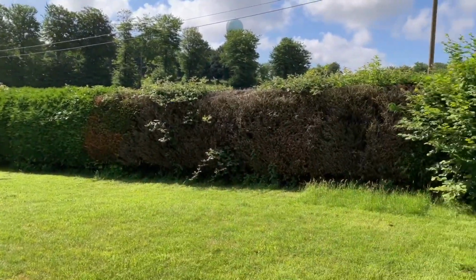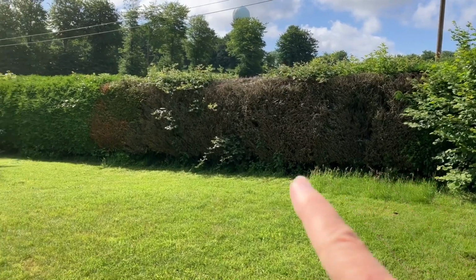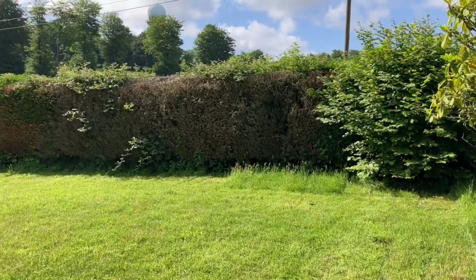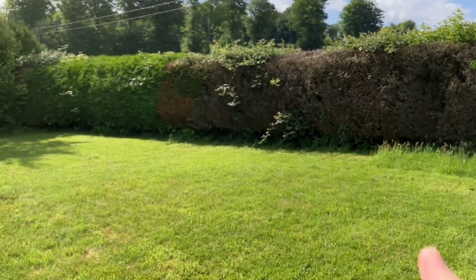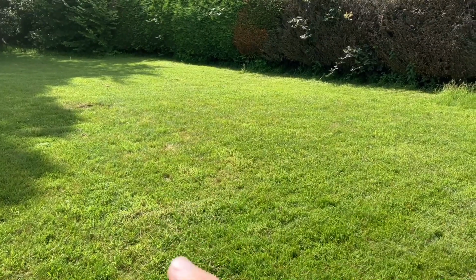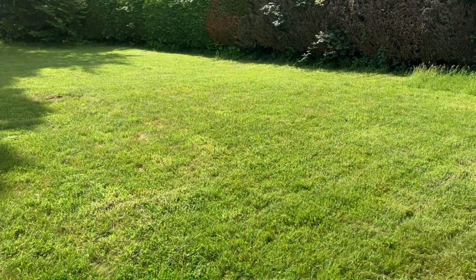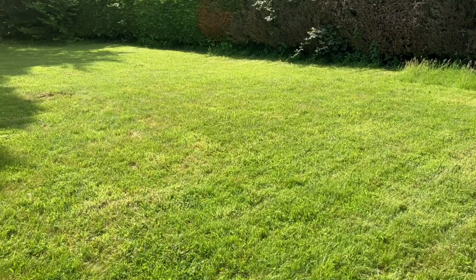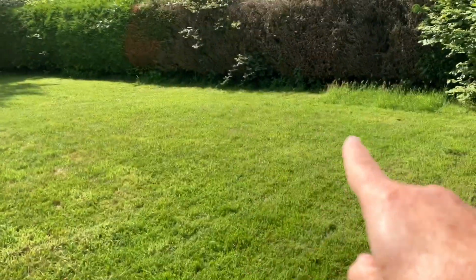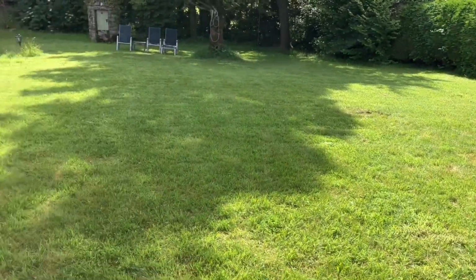Now, one of the projects that we're going to be doing is that a lot of this hedge has died. I don't know if it's really old or what the story is. So these are going to be coming out, and we're going to be replacing those. And in this spot right here, it gets quite a bit of sun during the day. So we're going to take out the lawn, and we're going to put in some raised beds and some gravel, and have a little vegetable garden with some herbs. And we're going to put roses along the line over here. So that is one of the projects that we're going to be doing.